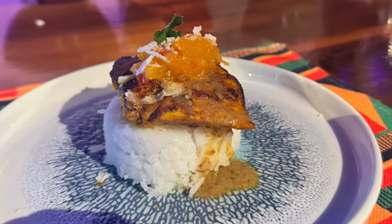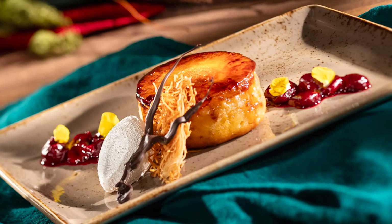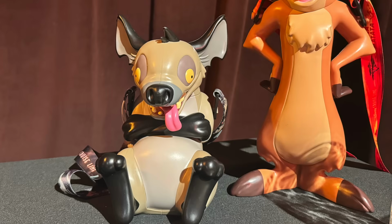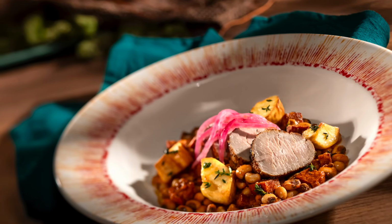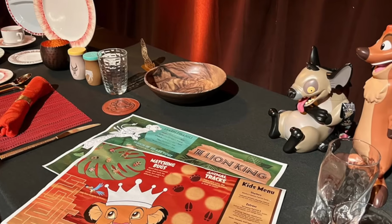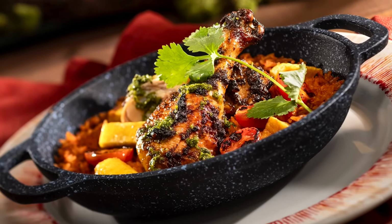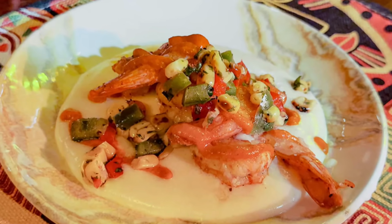They'll have some traditional dishes and then also some dishes that incorporate authentic spice blends, regional sauces, grains, and produce that you would find in Africa. A few examples here: Nala's roasted pork tenderloin. This is going to have black-eyed bean chorizo casserole, fried yucca, thyme, and pickled purple onions. A pan-seared Berber-spiced roasted chicken. This is going to have a nice spicy flavored rice, plantains, blistered tomatoes, and a green harissa sauce.